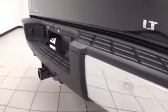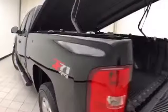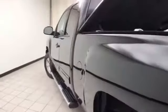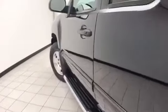Rear parking sensors for additional safety and trailering package. Drop-in bed liner for protection as well as easy cleaning. Speaking of clean, no dents or dings in the body. Step bars make it easy to get in and out, especially for kids or shorter passengers. Extended cab doors on both sides of the truck.